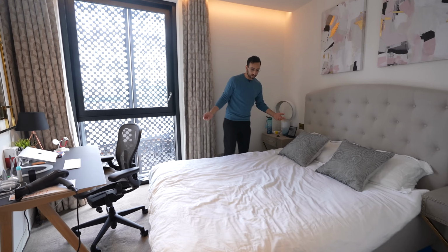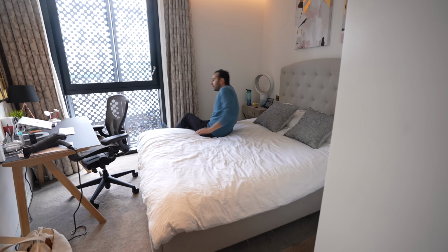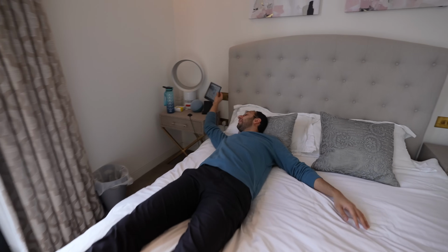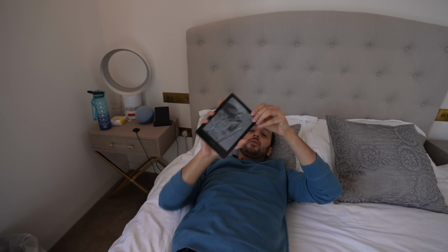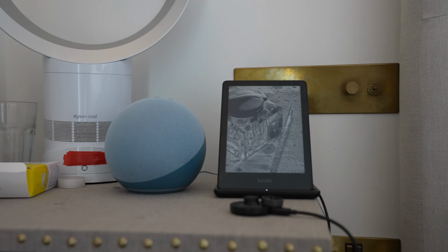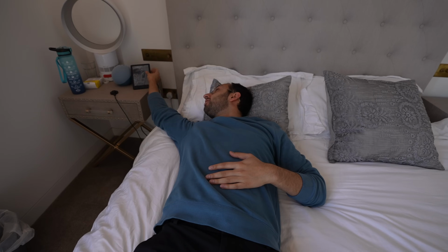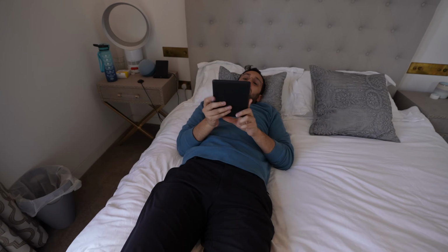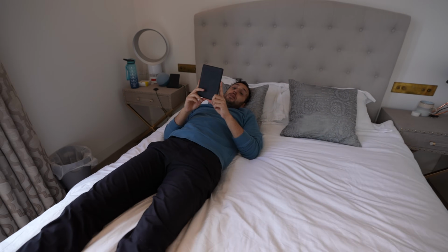We now have the bed, double bed, it's kind of nice. And this is where I sleep. Little thing over here. This is the Kindle Paperwhite Signature Edition, which is kind of cool because it does charge wirelessly, which means I can put it on charge over here. During the daytime, it charges wirelessly, and then at nighttime, I turn the lights off, turn my fan on, and then I can read on the Kindle before bed.